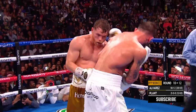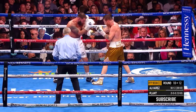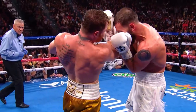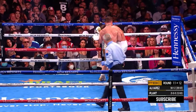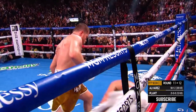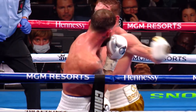And look at the work. Great to have the fans back. As you're seeing the right, the left uppercut stepping in. Super middleweight unification matchup, without a doubt. Oh, big left hook. Plant might have gotten hurt. Canelo looking to finish off Caleb Plant. First knockdown, that left hook. And then you're going to see Plant.